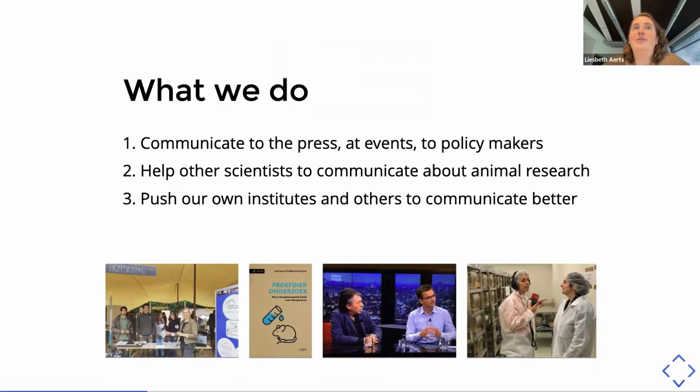But apart from that, we also help other scientists to communicate about animal research. Oftentimes, people want to respond, or people have questions, or they get reactions, and they're unsure as to how to go about it. They've seen me or Jeroen or one of my other colleagues speak up about it before, and they contact us like, how should I respond? What should I do? How should I go about it? So that's really our dual role.